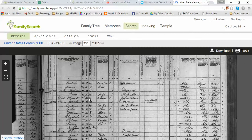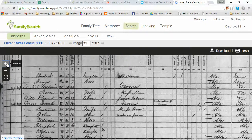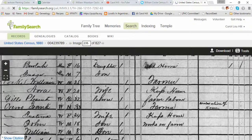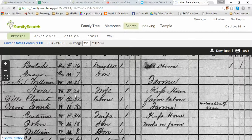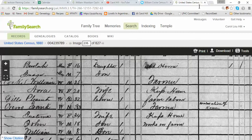And I was just curious whether, I can't even read that very well, whether that Pleasant is a male or female. That's right up here. Okay, that's not very good. Probably a male, actually, since he's a laborer, farm laborer. So anyway, that takes you to FamilySearch to actually do the census.